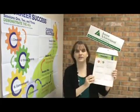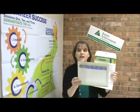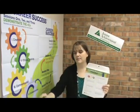As you wrap up today's activity, once again, have the students fill out their career success toolbox, and they can put their skill assessment as well as their bookmark in the toolbox so that they can reference those in their future.